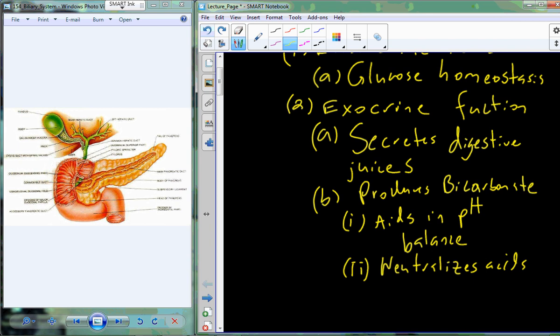So the pancreas, through the opening of the common bile duct, very close to the pyloric sphincter leading away from the stomach, we're going to add in this digestive juice that contains bicarbonate, and we're going to neutralize that acid. And we're going to take it from being a real acidic solution to a neutral solution.